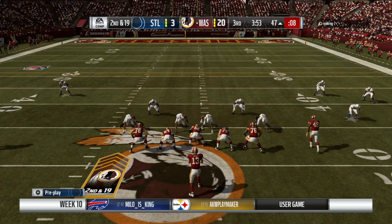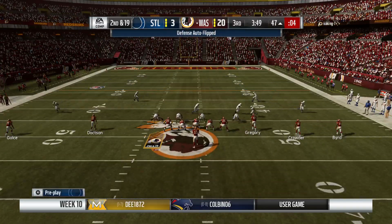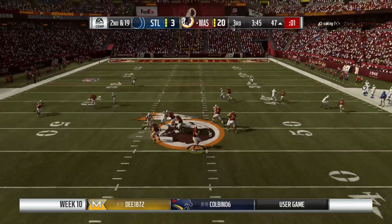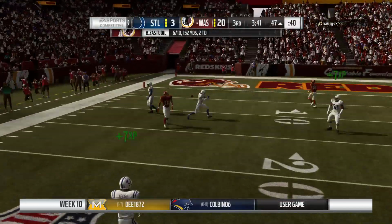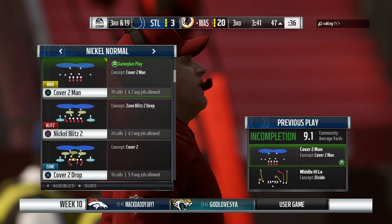Blue 90. Blue 90. Detroit. Detroit. They just do get the playoff as he'll look to throw. And that is incomplete. They were trying to get it there to Josh Doxson, and it's 3rd down.